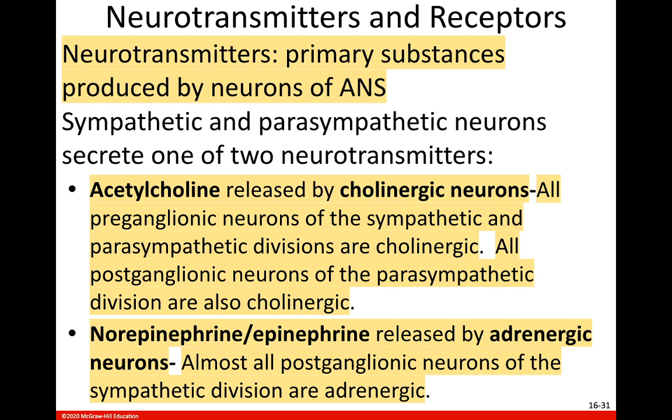So again, we've already talked about this before. If you watch the videos that I asked you to watch earlier this last week, the crash course videos, he even talked about that on there. He talked about how all of the preganglionic neurons release acetylcholine. The postganglionic neurons in the sympathetic division release epinephrine and norepinephrine, and the postganglionic neurons of the parasympathetic division release acetylcholine. So all of our preganglionic are releasing acetylcholine, and then we also have acetylcholine being released by those postganglionic of the parasympathetic. The only ones that release epinephrine and norepinephrine are going to be the postganglionic neurons of the sympathetic division.